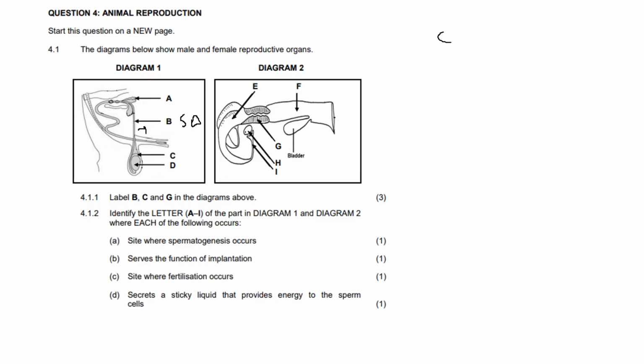And then C, where you see? Now we're going inside that part on top of the testes. So it's the epididymis. That part temporarily stores sperm while they're maturing. So that's epididymis, at the top of the testes.